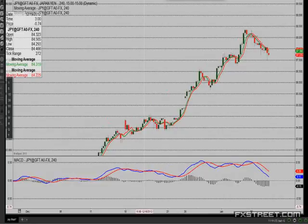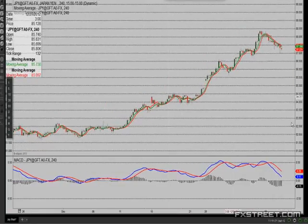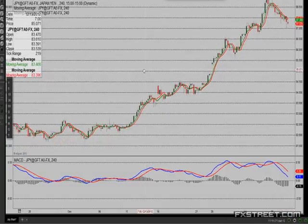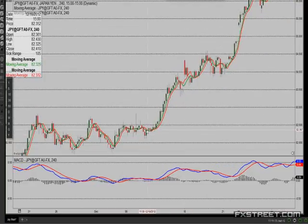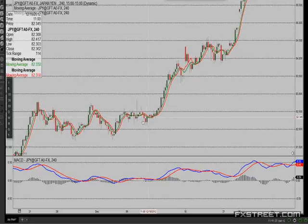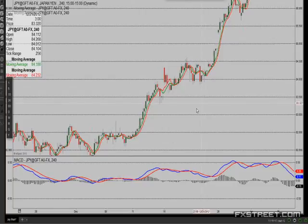When the pattern's bullish like this, I want a bullish change of direction, right? So when I can see the pattern, and the pattern is very simple: here's a high, here's a higher high, here's a low, here's a higher low. So when this market changes direction right here, that's an interesting change of direction to me because it's in line with the pattern. Same thing here.